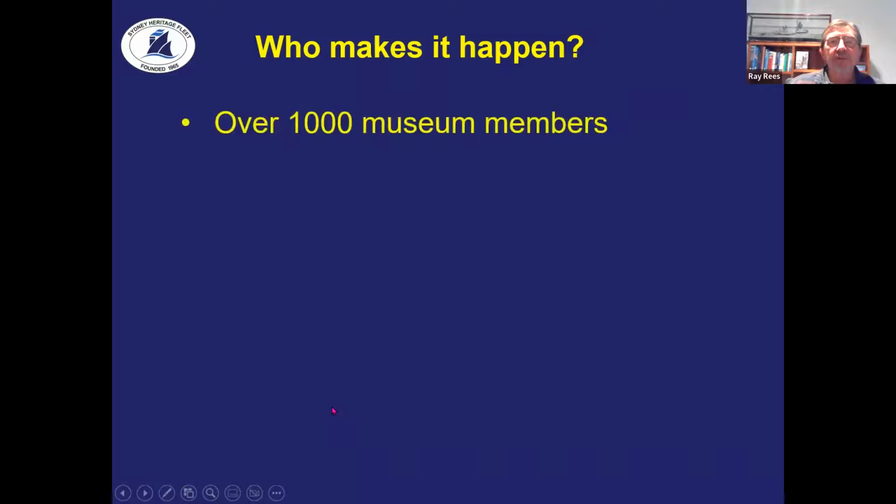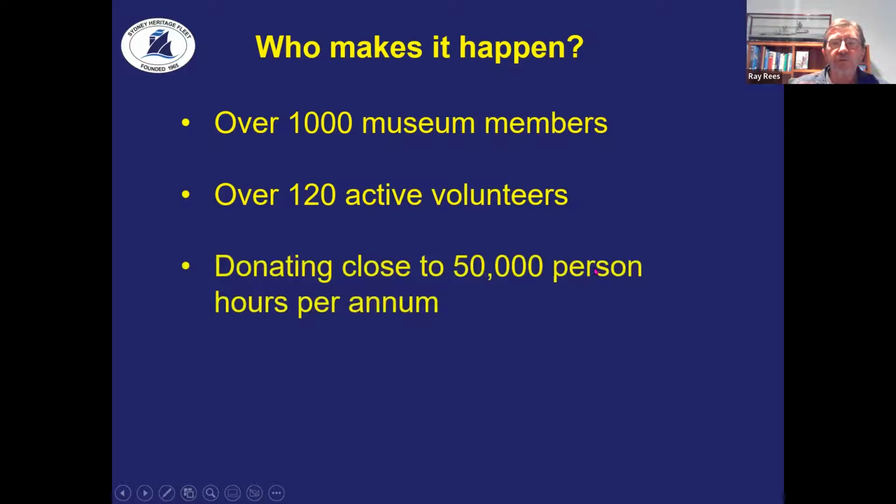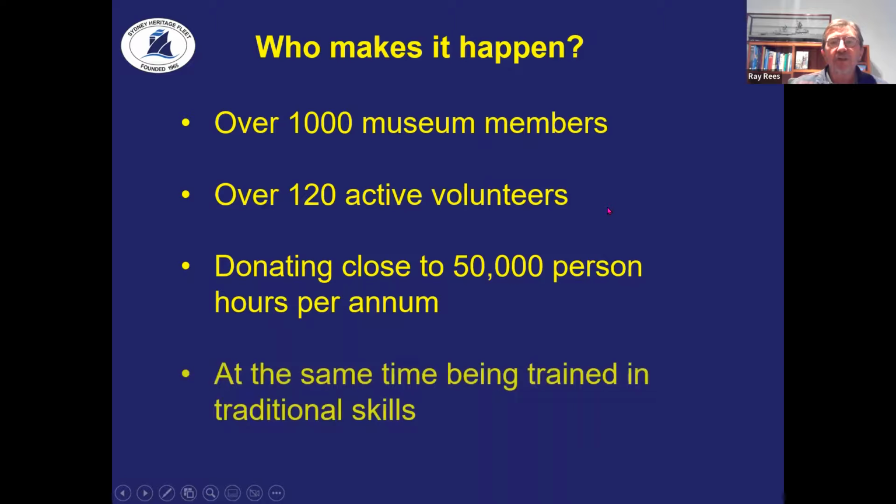So who makes it happen? We've got over 1,000 museum members. Not all are active in the museum. Some just help to fund us with their annual dues, which is always very good to get. We do have over 120 active volunteers, and numbers go up and down. As you can well imagine, COVID has sort of decimated that, and we're trying to build it back up. But with very little money to work with, it's hard to keep volunteers. If you don't have the money, the volunteers disappear. When money comes, you gradually get them back. But it's over 50,000 person hours per annum, which is good.